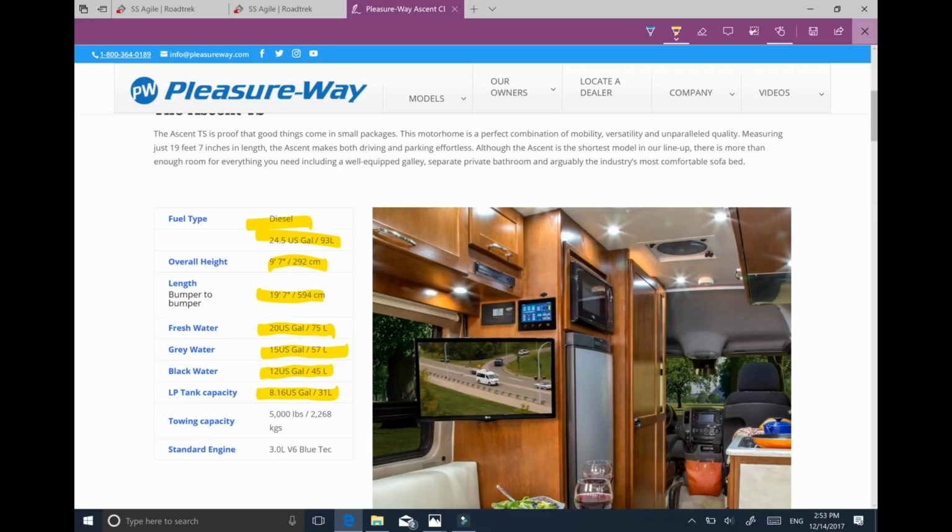Finally, the towing capacity is the same, 5,000 pounds on both. And I believe they both have the 3-liter V6 engine that's new for 2018. The 2017 model I have on the Ascent is a four-cylinder with a 7-speed transmission, so I get slightly better mileage. You'll be able to tow more with the newer V6 engine on both the current 2018 Pleasure Way Ascent and Roadtrek SS Agile. Now let's look at some other features between the two and the differences between the two, and I want to talk about those.